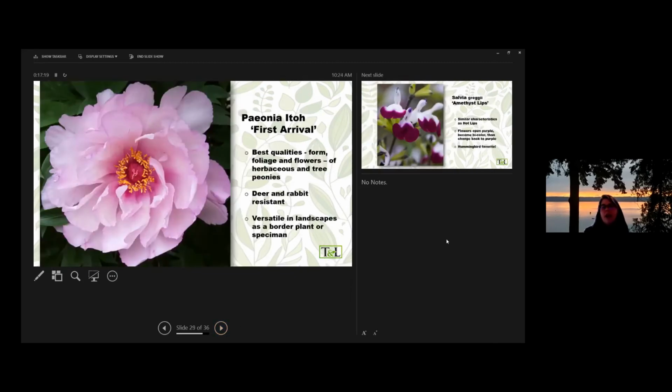Ito peonies. We've carried a couple of these in the past. We've added a couple new varieties, bringing in some new colors. This one is First Arrival. And I assume you all know about Ito peonies. The Itos came from a horticulturist from Japan. It was named for him. And he has since passed away, but his breeding work continues. And what he's done is combined the qualities of both herbaceous and tree peonies to bring the best of each to the table. So the form, the flowers, the fragrance, everything, he's taken the best qualities of each and combined it into one plant.